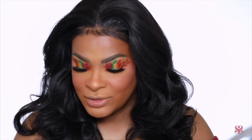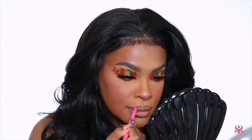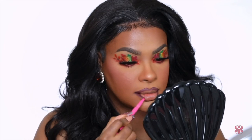I might go, you know what, hold on, I'm not done. You thought I was done? I'm also gonna try Red Velvet in the very center of the lip. Let's just see how it goes, okay? So first I'm gonna rim the lips with Scorpio. And I take my lips serious. They need to be perfect. They can't have wonky lines. I don't know about you, but that's what we do over here, okay?